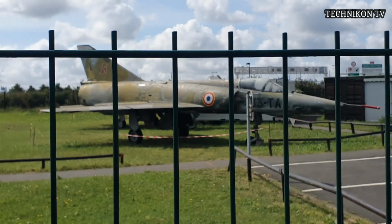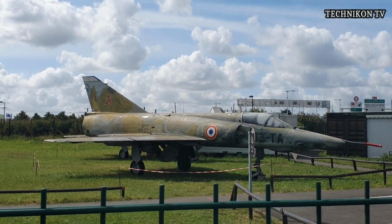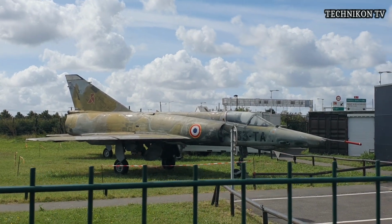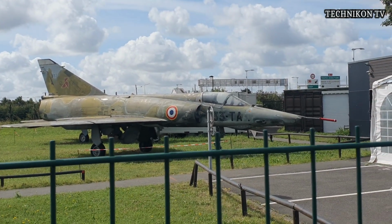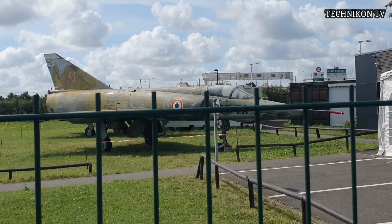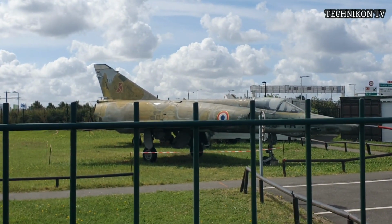Guys, what is this? For those who worked on this machine, what aircraft is this? This looks to me like a Jaguar. I'm not sure. Wonderful aircraft.